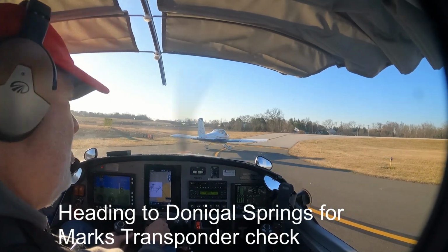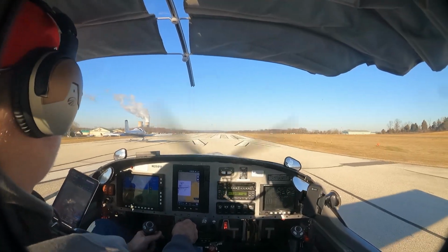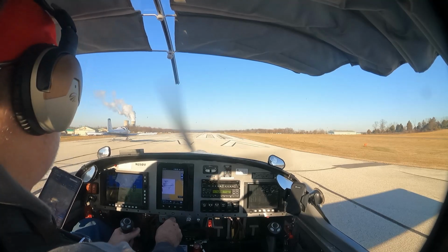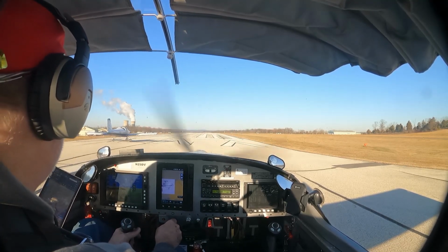Traffic, Paramount Flight 2 taking active and holding. Heritage Flight 2 departing runway 28, and we're charting the area to the west. Heritage.